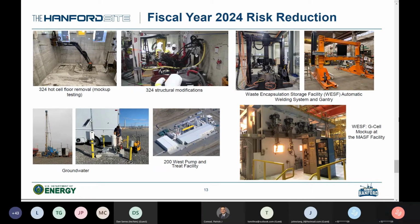Over to the side, you see what we call WESIF, or the Waste Encapsulation Storage Facility. That's the cesium strontium dry capsules that we're moving from wet storage to dry storage. That is a risk reduction project. Obviously, we want to get them out of the pool to minimize any potential leaks or spread of contamination. We will put them into shielded, safe, dry storage.